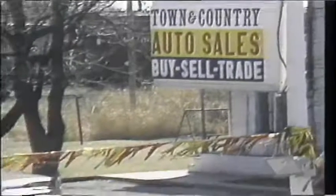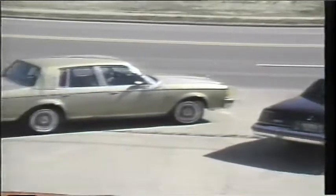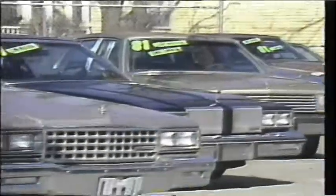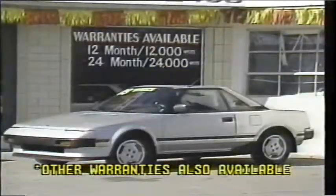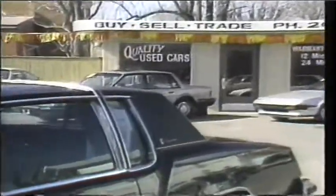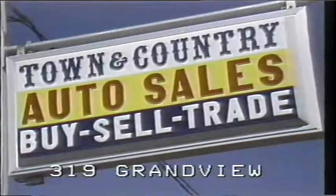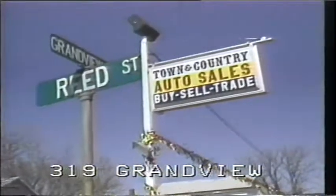At Town & Country Auto, you'll find good quality late model cars and trucks at affordable prices from $695 to $6,995. These one-owner automobiles are hand-picked and purchased directly from other dealers. Each is fully serviced, and with a 30-day, 1,000-mile warranty on most cars, you're guaranteed a good buy. That's Town & Country Auto, owned and operated by Ray and Diane White, where low overhead means low prices. Town & Country Auto, 319 Grandview Avenue, next to South End Central State Bank in Muscatine.